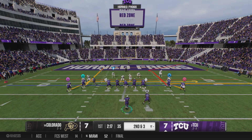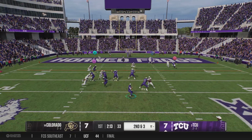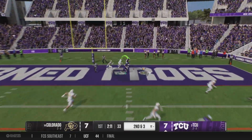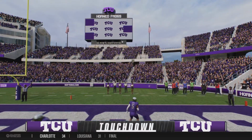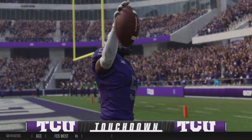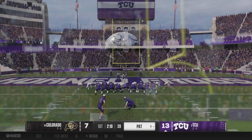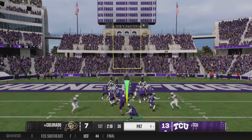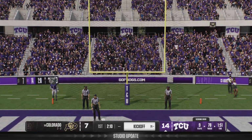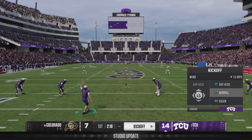Operating in the red zone here on second down. Got him looking run. He wants to throw. Lets it go to the end zone. And he's got it. Touchdown, TCU. Really nice job working the route and getting himself open. He was able to locate the football, snag it out of the air, and this guy now has 5 receiving touchdowns on the year. And the extra point is true, and they're on top by 7.